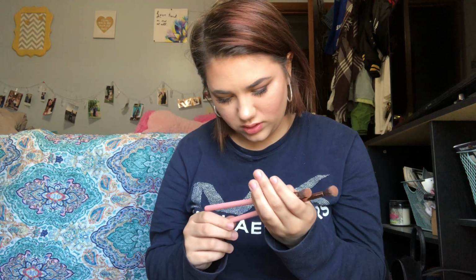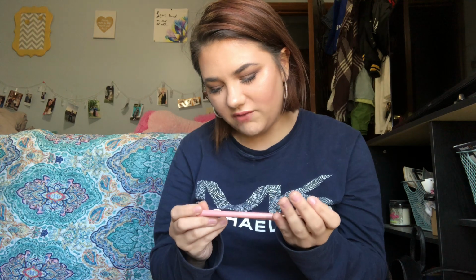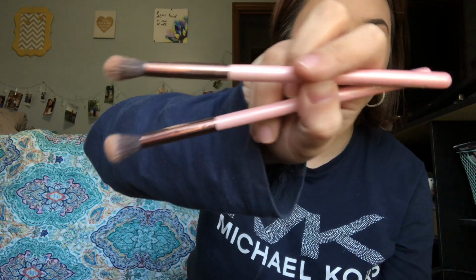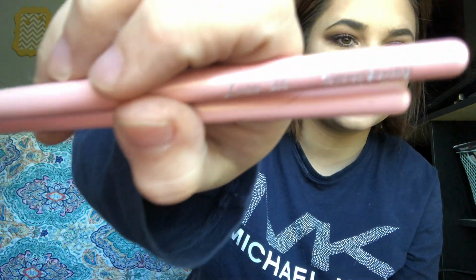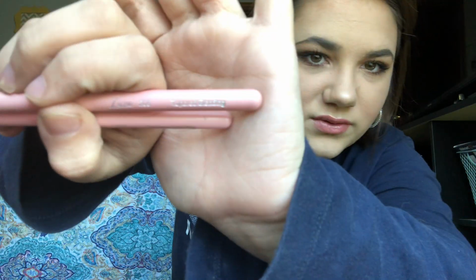But the next two, I believe these are the same. I could be wrong. Yeah, these are the same. These are the Luxie 205 tapered blending brushes. I have two of these. Love these. They look like that. No, I can't get that to focus, but it's okay.